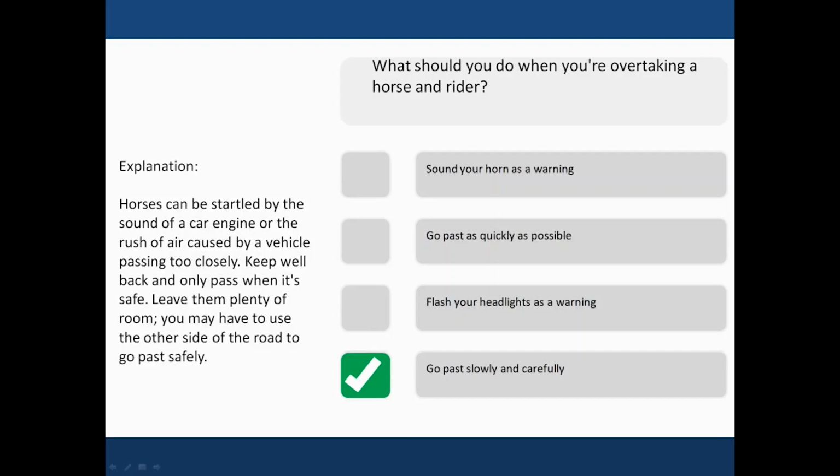Explanation. Horses can be startled by the sound of a car engine, or the rush of air caused by a vehicle passing too closely. Keep well back and only pass when it's safe. Leave them plenty of room. You may have to use the other side of the road to go past safely.